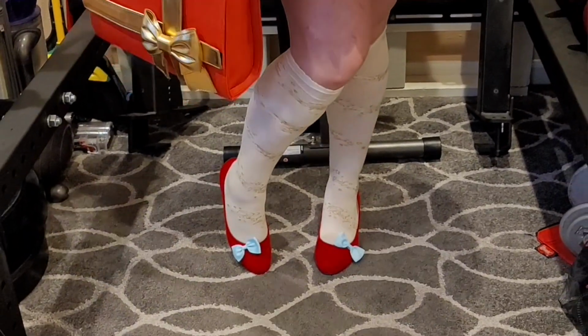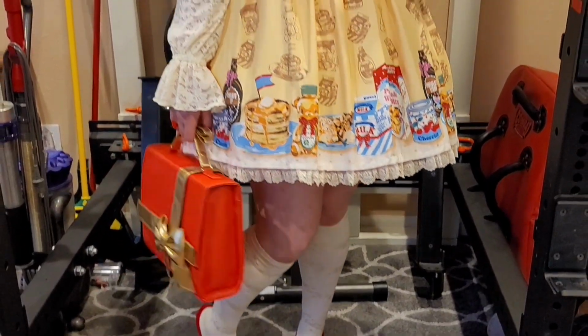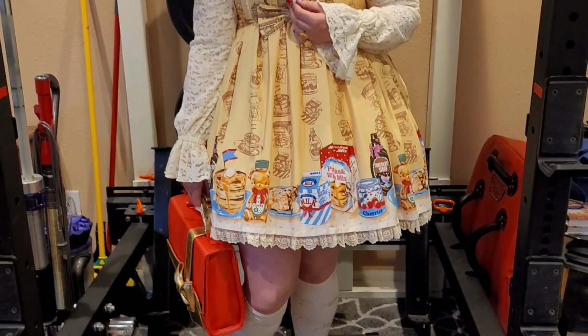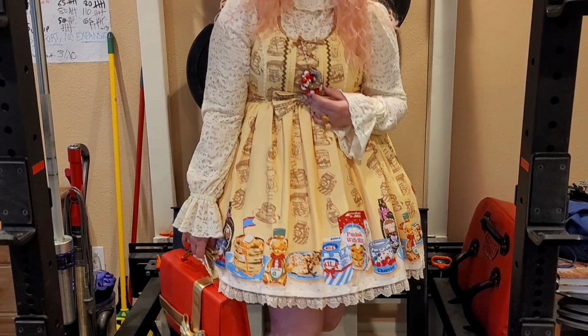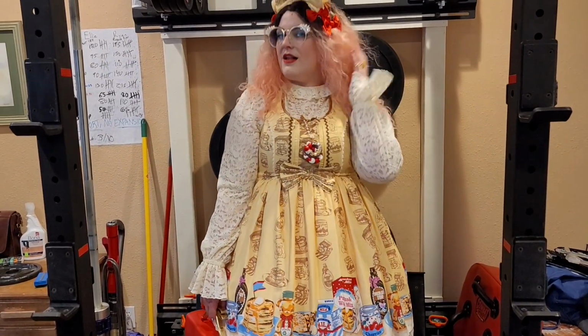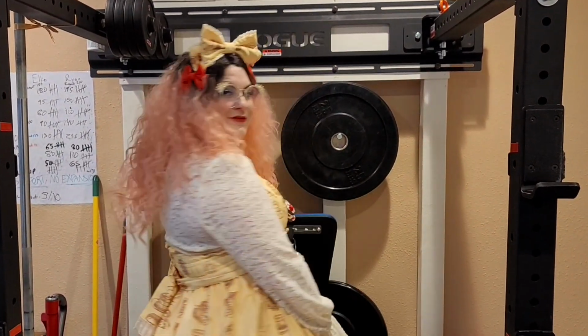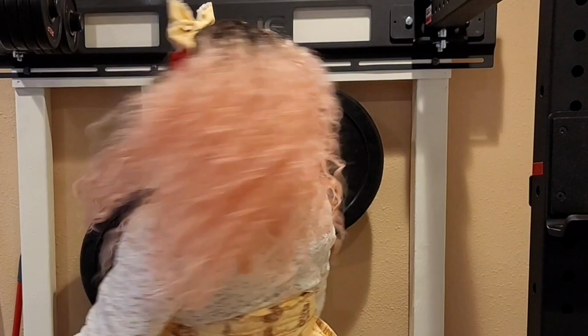My socks are by Baby the Stars Shine Bright. They're supposed to be OTKs, but not when you're 6 feet tall and plus size. The shoes are off-brand, and I do not recommend them. They have no tread whatsoever, and I have been slipping and sliding all over my house trying to film this. I've got them topped off with some off-brand hair clip bows, and my rings are also, once again, a mix of Lolita Collective rings and handmade rings.